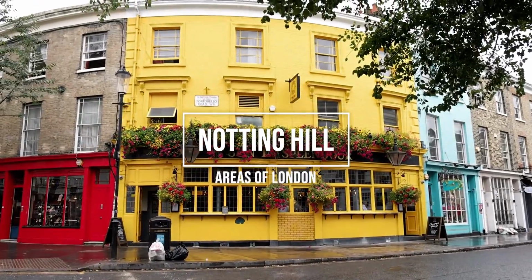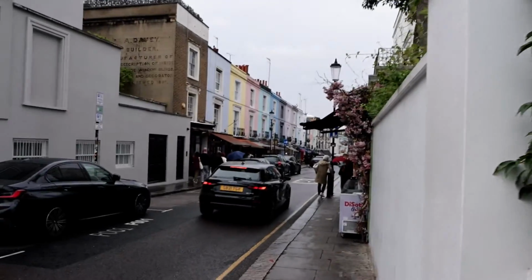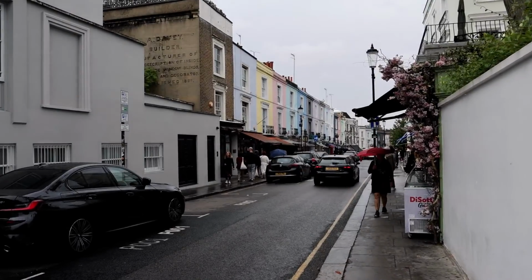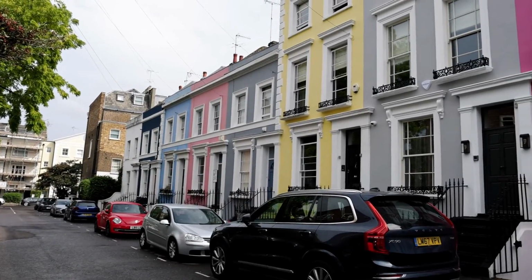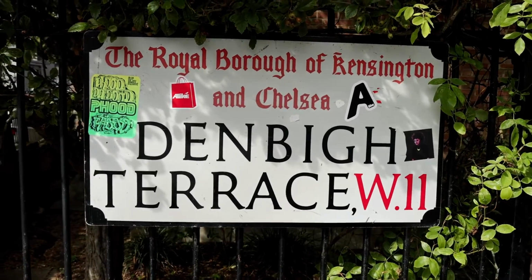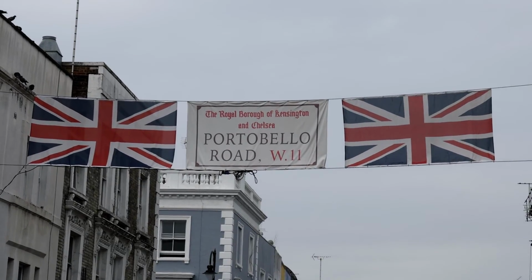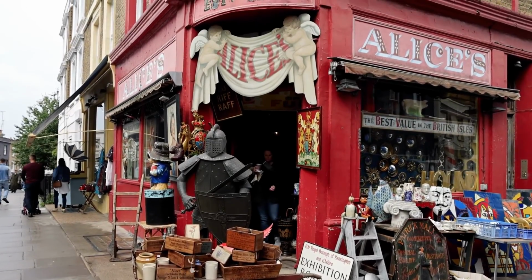The next neighborhood is probably the prettiest part of London, Notting Hill. Notting Hill is best known for being the real-life set for the movie Notting Hill. You really should visit it to see their famous colorful houses, especially the ones on Denby Terrace. This area also hosts the Portobello Market. It's a quirky little market that has a more quaint feel.